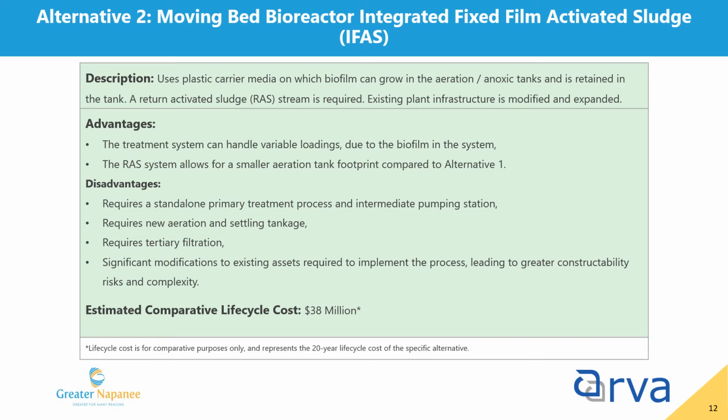The IFAS system uses plastic carrier media on which biofilm can grow in the aeration and anoxic tanks. The plastic carriers are retained in these tank sections. The difference between this alternative and alternative 1 is that a return activated sludge, or RAS stream, is required. Existing plant infrastructure is modified and expanded. The advantages of the IFAS are: the treatment system can handle variable loadings due to the biofilm in the system, and the RAS system allows for a smaller aeration tank footprint compared to alternative 1.